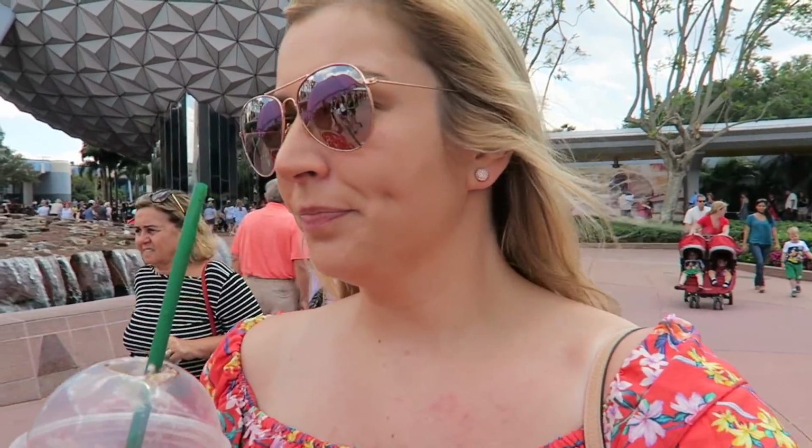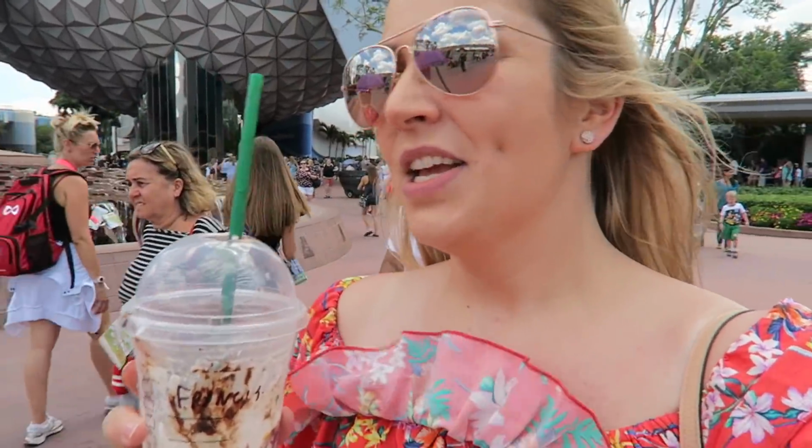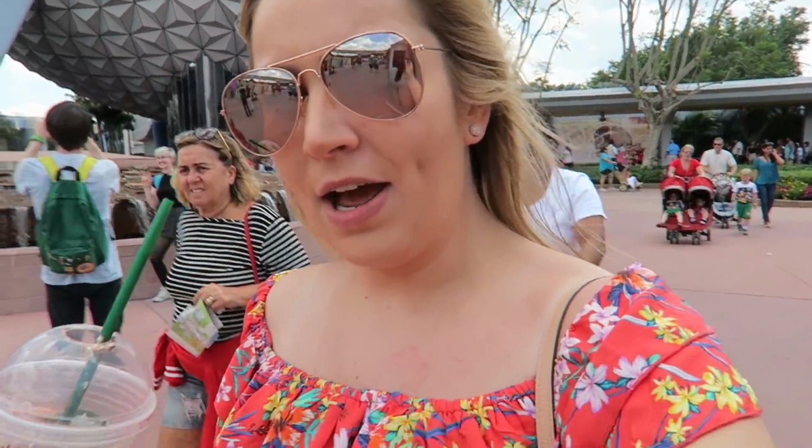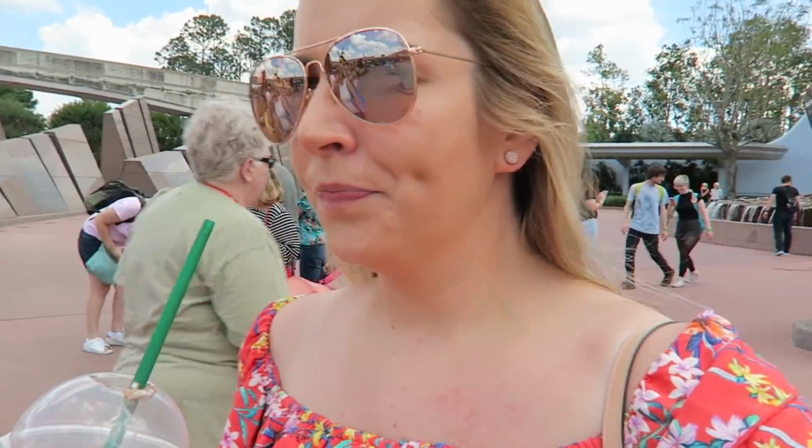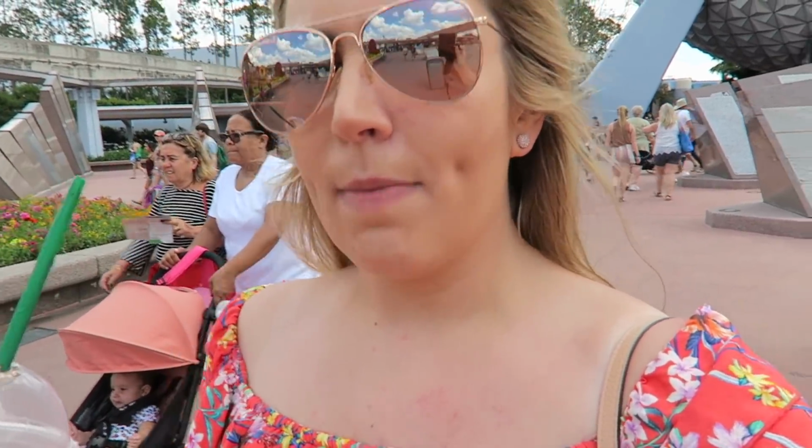So very healthy. So that's it for our day at Epcot now. We're going to leave the park. It's about 3:30. We're heading out now. We've got some shopping to do, and we have the Garden Plaza fireworks dessert party tonight. So we're going to go back, freshen up before we head out to Magic Kingdom for that this evening.